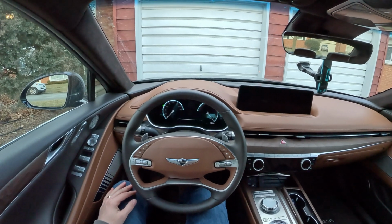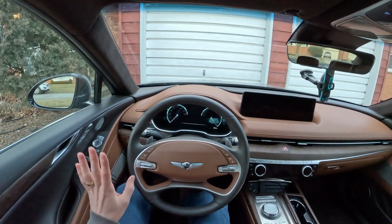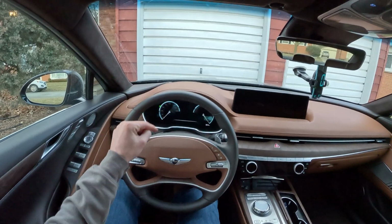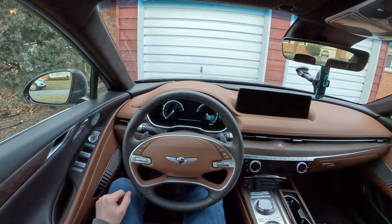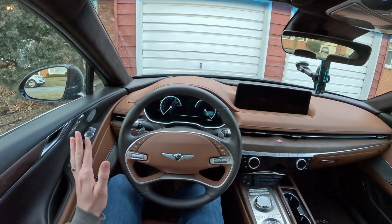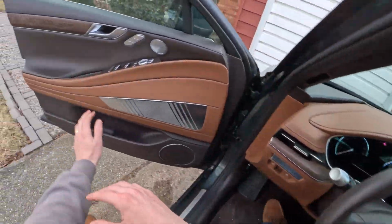Hey everybody, it's Charlie from Daily Motor, and today we've got the real-world highway efficiency and range test on the 2023 Genesis Electrified G80. In today's test, we're going to head out and do 50 miles out and 50 miles back, averaging 70 miles per hour to get a realistic number for this car. Before we get started, let's hop out and take a look at it.